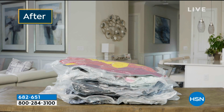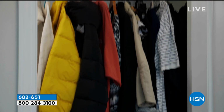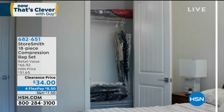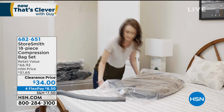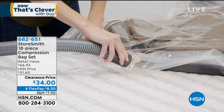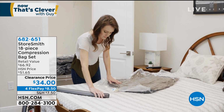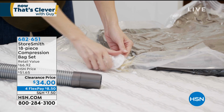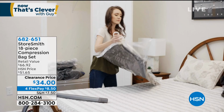Listen, professionals use storage like this all the time, right? Because they realize that space is money, and the more space you can save, the better. So if you're in the industry, so to speak, where you're storing, you use compression bags. We wanted everybody at home to be able to have that same experience, because we know closet space is a premium in your home, and maybe you don't have a lot of room for all of it, or maybe you don't have 15 closets or a walk-in closet. You can store everything, right? Even if you bring it to your storage place.